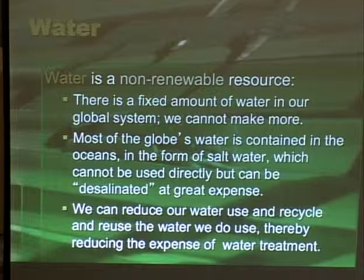We can reduce our water use and recycle and reuse the water we use, and that way we can reduce the expense of water treatment.